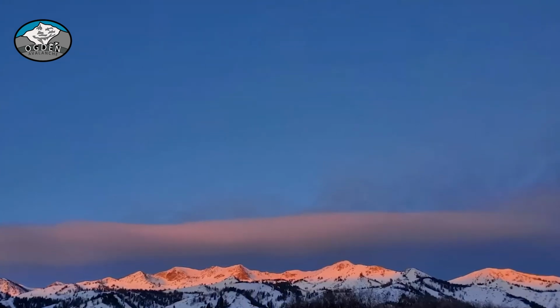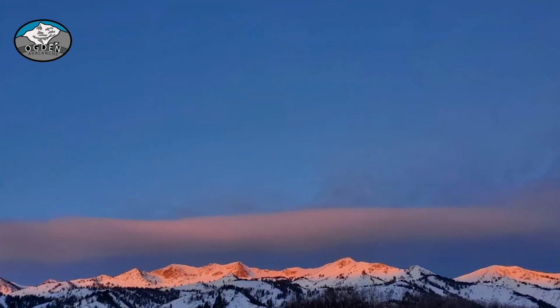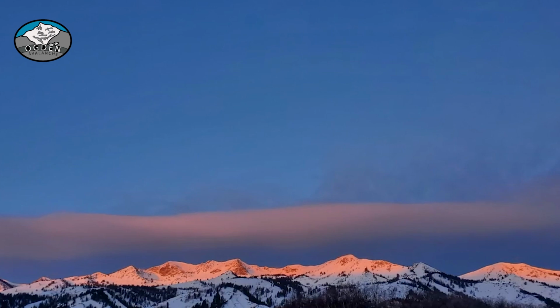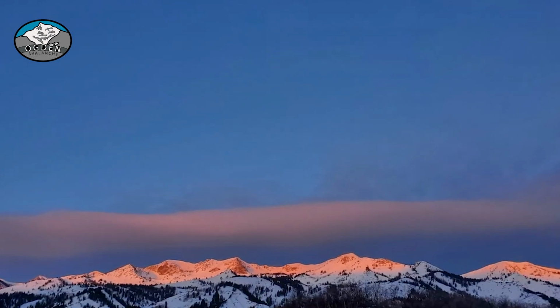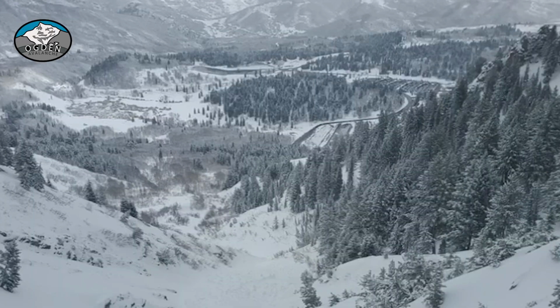I don't even know exactly what it's called. We'd have to consult the weather folk, but some sort of a front or almost like a whole boundary layer cloud, kind of mimicking the silhouette of the peaks there, catching the early morning sun. It was really pretty. Oh, tough to see in this one.